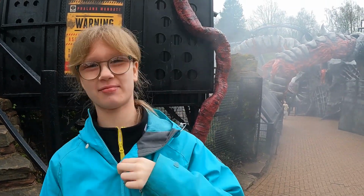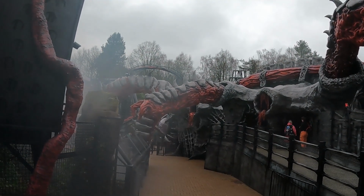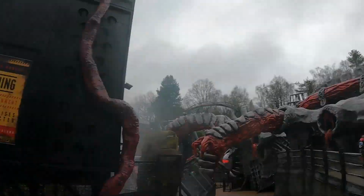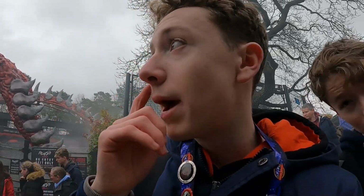Might come in second on my 3. Oh, this is back to number 1 easily. Didn't even take like 3 seconds after that first drop for it to become number 1. So much smoother than the original anyway. The original was definitely a lot rougher, but this definitely has a bit of a rattle to it towards the end. But that was absolutely amazing.